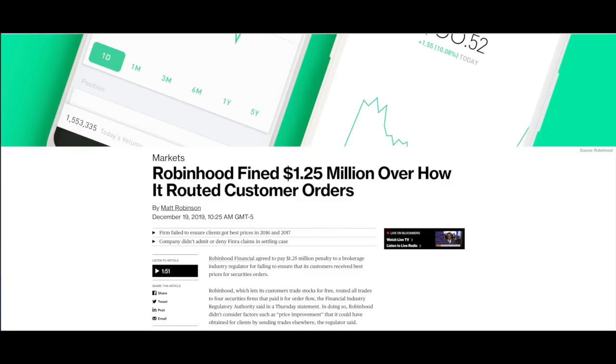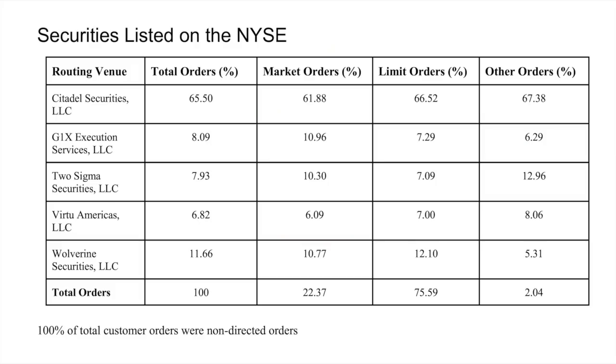Now, remember, when something is free, you're actually the service, right? So Robinhood, the way they make their money is not through processing fees when people make trades on their platform, but rather selling that data out to these big firms over here. So now what happens is when Citadel, for example, sees that Robinhood investors are placing orders for a specific security, are they front running those orders? Are they piggybacking them?